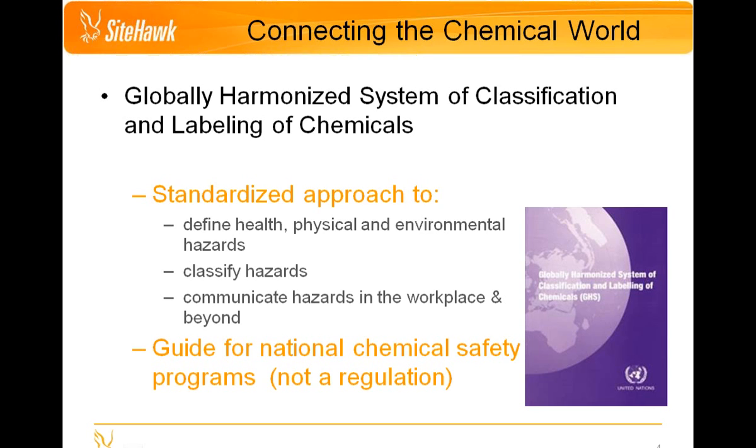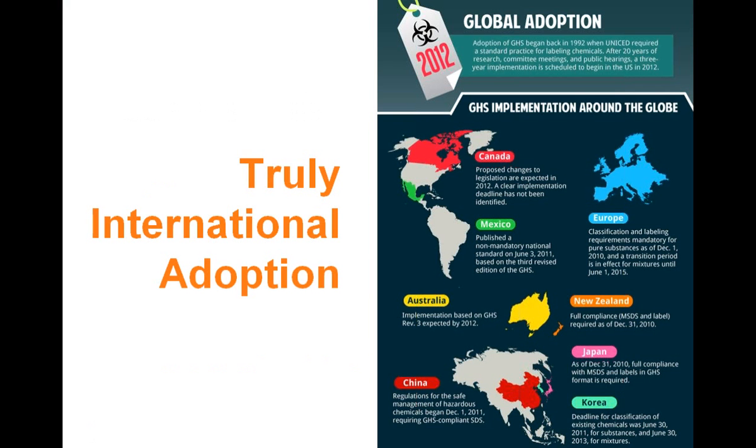So the main function stability platform that HazCom is built on hasn't changed. We still require training. We still require communication. We still require material safety data sheets, or as they're going to be called, safety data sheets, written programs. All those elements are there. We just have some more defined and prescriptive ways of defining and understanding what the hazards are on safety data sheets, on labelings, and on labeling methods and things along those lines. So it is truly an international adoption.